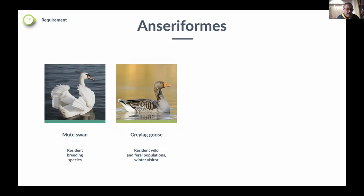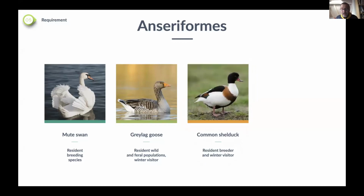I wrote down if you can find them in the UK. Some of them are winter visitors, some of them live there already, and in some parts some of them are summer visitors and some are winter visitors. You can see them during summer or during winter. Then the common shelduck, this is very beautiful.